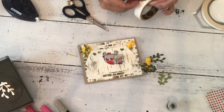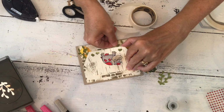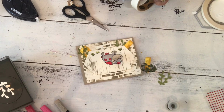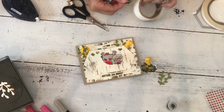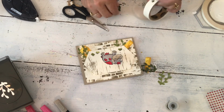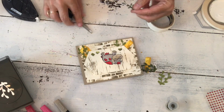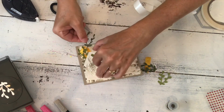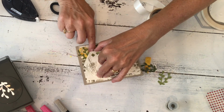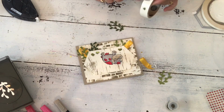So I'm going to do 2 of my olive ones first. And I'll get 2 of my moss. This is where on my original card, they all just kind of laid on top of each other. Ugh, well, that glue dot did not work. Do it that way. You can also cut these apart if you want a little bit better placement.